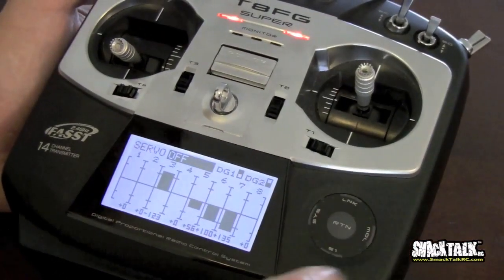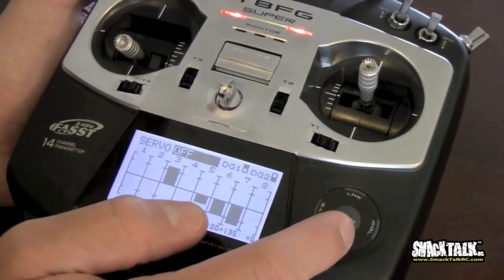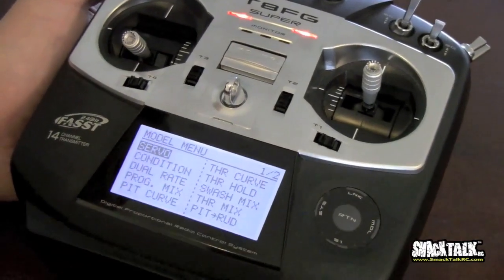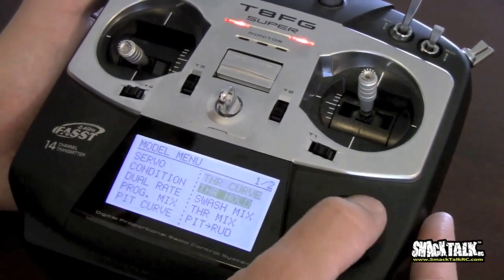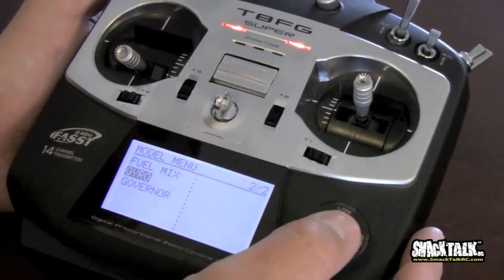So if you're ever in doubt or there's something weird going on with a mix or something in here, make sure you take a look at the servo menu. That's just great right there. Once again, I can get back out to it very easily. I've got everything here, pitch curve, throttle curve. In the model menu, I've also got my gyro and my governor screen.